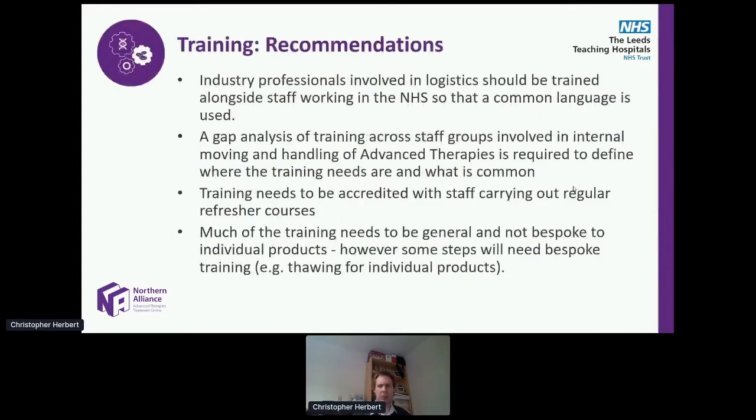And then finally, we started talking about training. Training of staff involved in logistics should be done in a common language across the NHS with industry professionals as well. It's a really key area. It's a really important area, and actually people should be able to talk to each other in a common language. There shouldn't be any language gaps handling these therapies from end to end, from acquisition through to delivery back to patients.